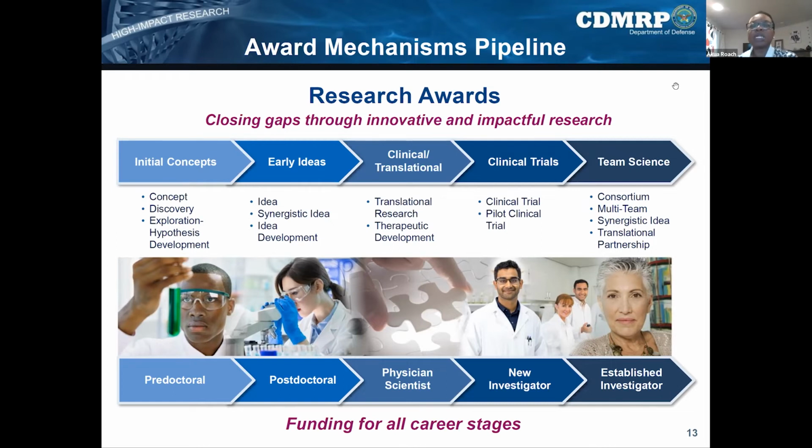They may differ by program. So you really have to keep an eye on the program information in order to make sure that the solicitation is appropriate for the types of research that you are doing in your companies or your lab space. Next slide.